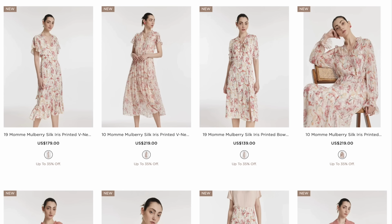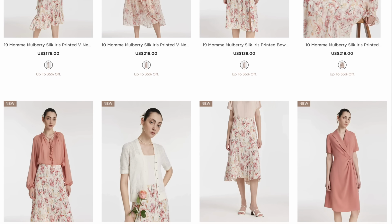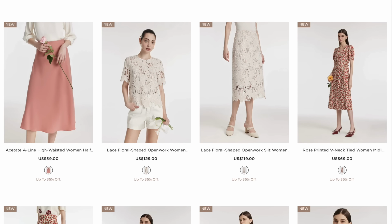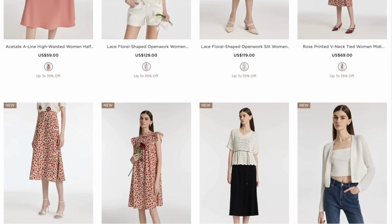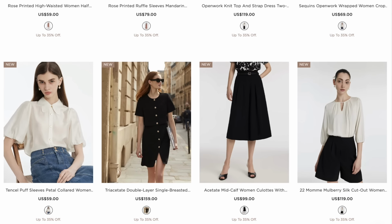Something else I noticed was how pretty and feminine the pieces are, and also how ladylike. What I mean by that is everything is understated and not overdone. The necklines are not overly plunging. The skirts or shorts are not overly short. I have 12 items I'm going to be showing you today. I think I will start with tops.